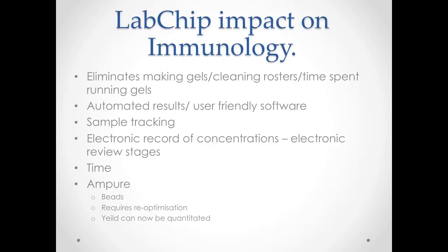For the NGS purposes, the PCR quantitation step has actually increased in time. This is not due to the LabChip itself, but just due to the new workflow and typing 6 amplicons for every sample. So a 96 well plate takes an hour to run on the LabChip. Times that by 6, that's 6 hours of quantitation, which is quite timely. However, if you think of running 6 96-lane gels, it's not really so bad.